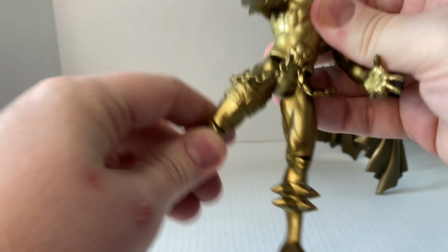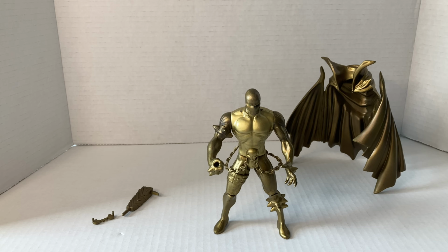Same thing for the other side. Bend in the knee. That's pretty much it. He stands pretty well when he doesn't have the cape on. However, if you're going to put the cape on him, he is going to topple over a little bit.